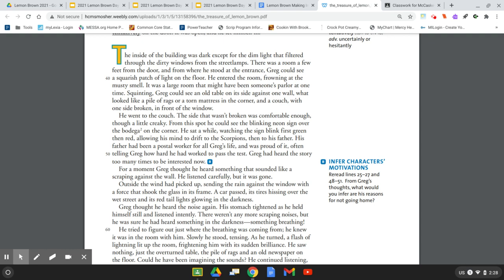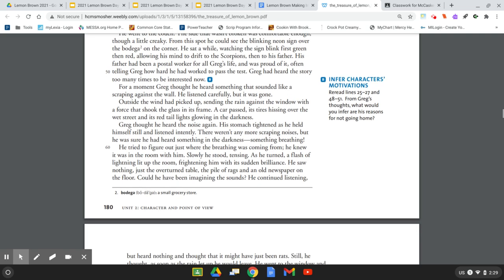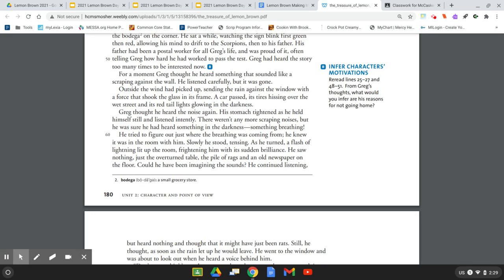From the spot, he could see the blinking neon sign over the bodega on the corner. He sat a while watching the sign blink first green, then red, allowing his mind to drift to the scorpions and then to his father. His father had been a postal worker for all of Greg's life, and he was proud of it, often telling Greg how hard he had worked to pass that test. Greg had heard the story too many times to be interested now. For a moment, Greg thought he heard something that sounded like scraping against the wall. He listened carefully, but it was gone.